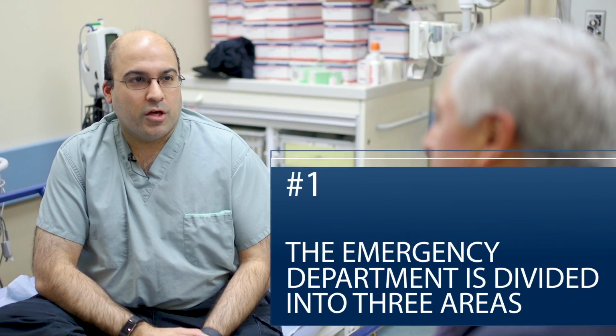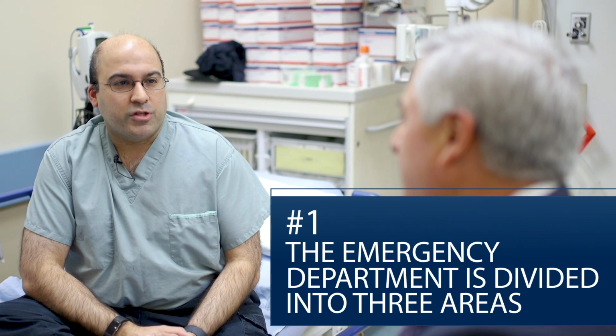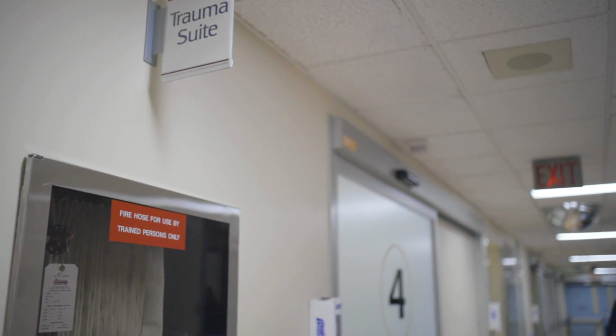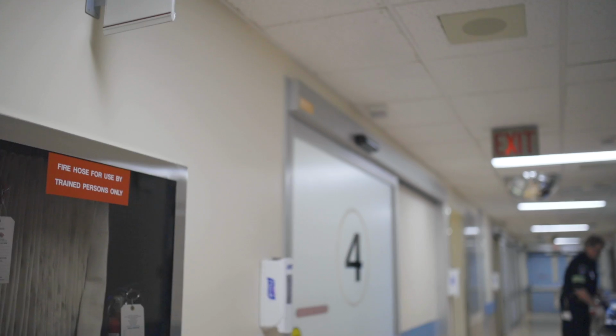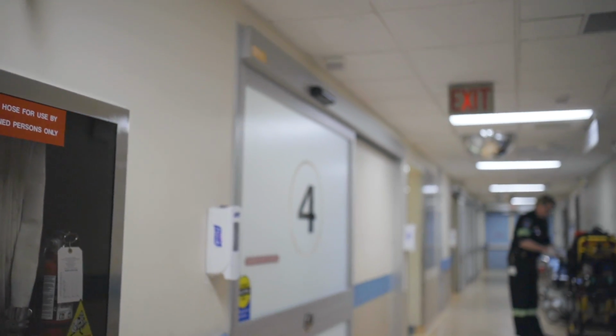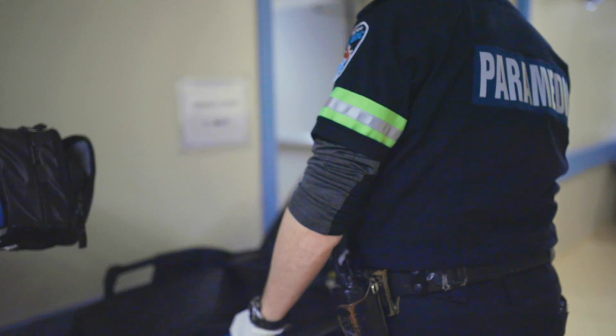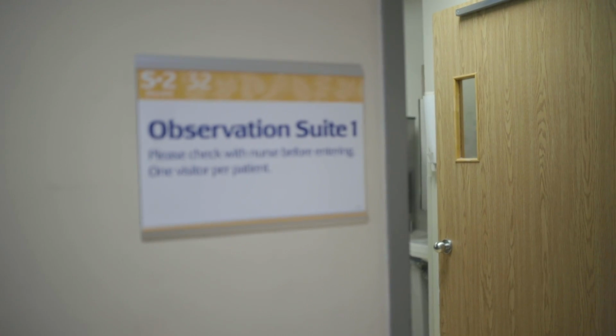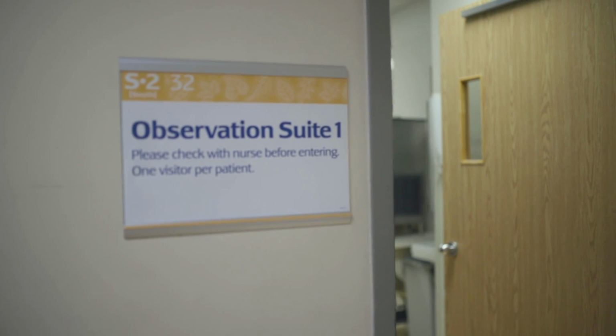Hamilton Health Sciences. So I think the first thing you should know is the emergency departments in Hamilton, and most emergency departments, are divided into 3 major areas. The first area is the major area or resuscitation area. It's where we put our sickest patients. It's the patients who need either close monitoring or need life-saving interventions. The second area is the observation area. These are patients who are still quite sick, but who don't require the level of monitoring or care as they do in the major area.